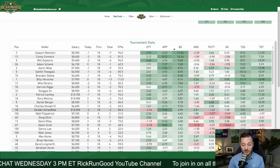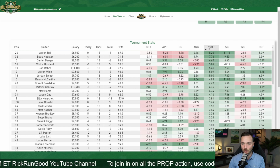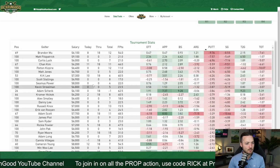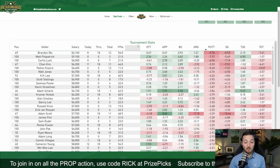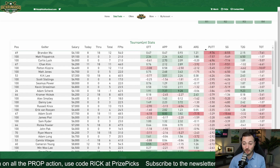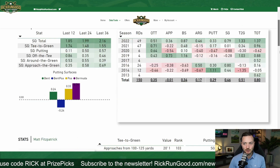Well, he lost 7.5 strokes with the putter, which is, I'm sure, the worst in the field last week. Well, maybe not. Brandon Wu lost 9.7, but Brandon Wu played 2 more rounds. So Brandon Wu putted poorly for 4 rounds. Matt Fitzpatrick only putted poorly for 2. Is that a concern? I'd argue not that much.